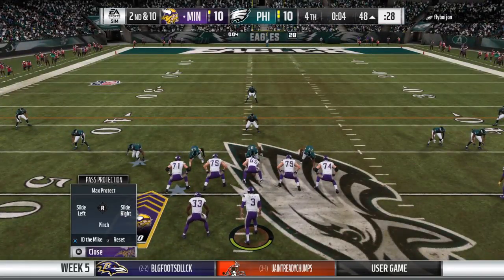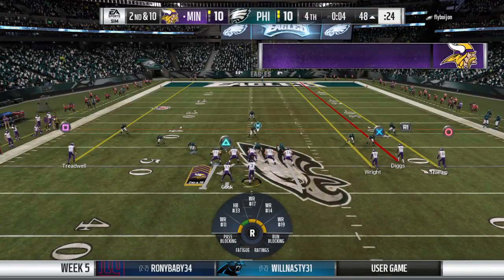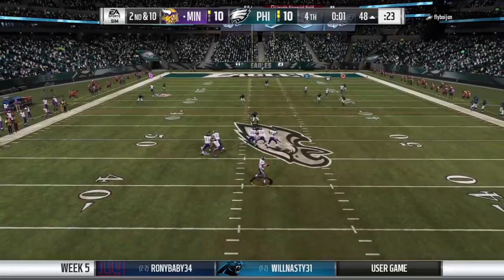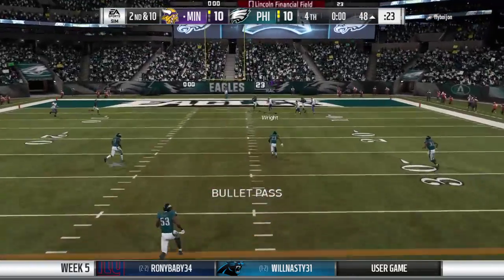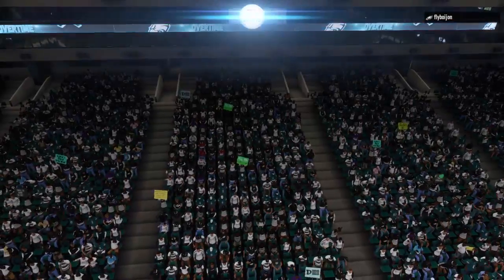Simeon incomplete on first. Here's 2nd and 10 now. Watch it now, Barney. Now it's Simeon. He's going to fire one deep over the middle. And this is going to be incomplete.